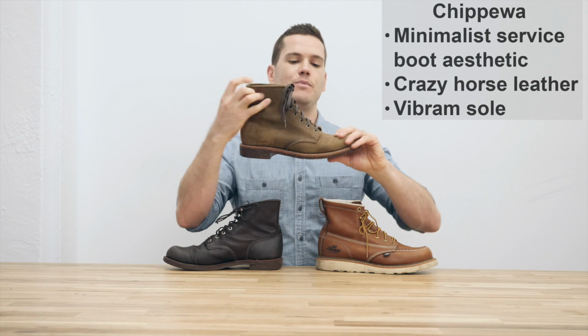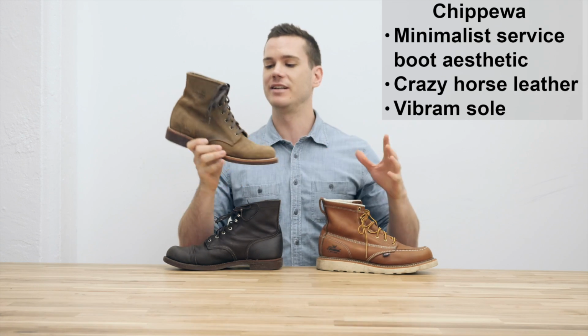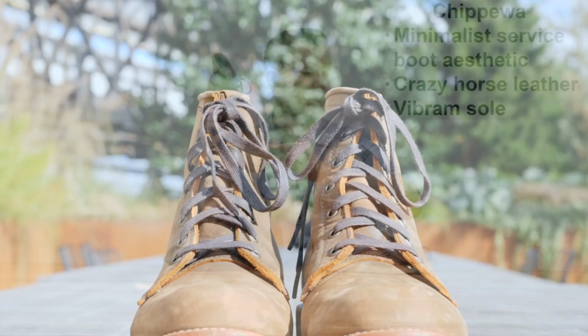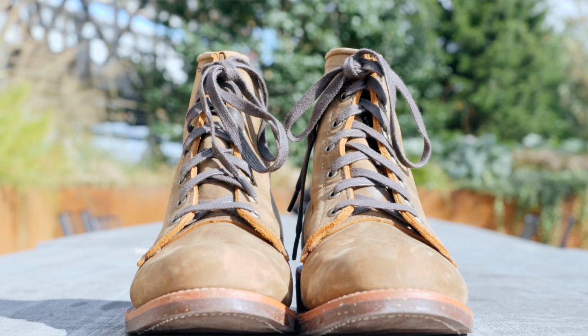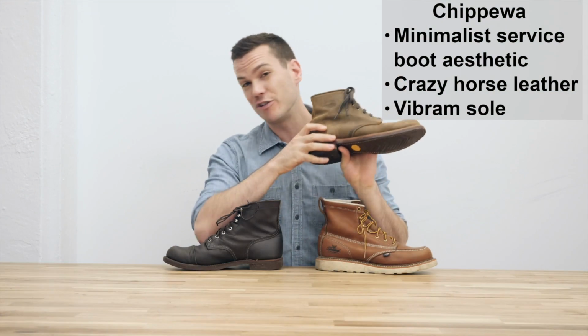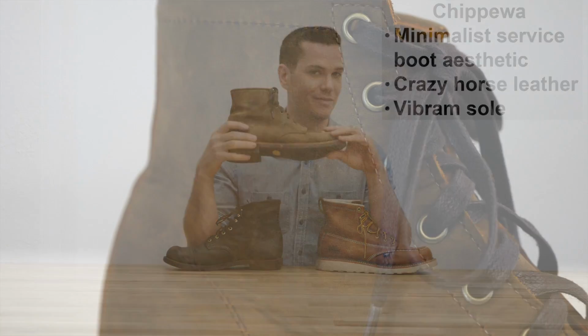Now, as for the Chippewa boot, this is the Chippewa service boot. It's a super popular boot. It's got a really classic minimalist service boot design. There's no fancy toe cap like Redwing or anything like that. It's really got this good old-fashioned American work boot type aesthetic. The leather here is crazy horse leather, which I'm going to talk about in the next section, but this is one of the most popular types of leather for this boot.